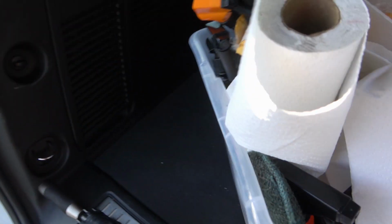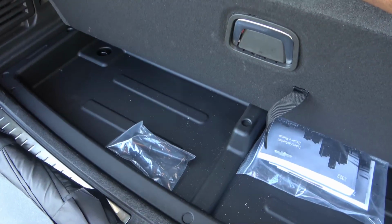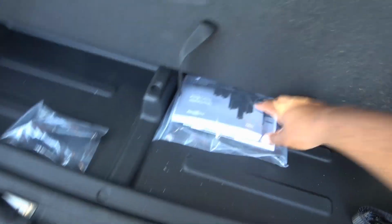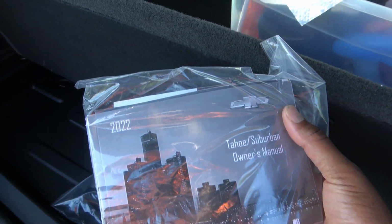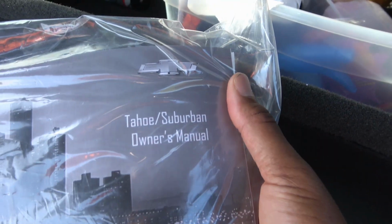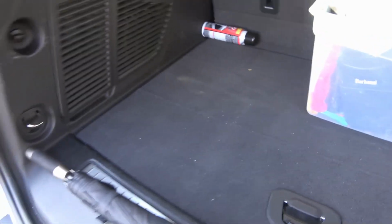You also have, let me move this stuff up, a little bit more extra cargo space down here, but definitely not a whole lot. I guess all you can put there is some paperwork. Actually, that's funny, that's where they hid the manual. Yeah, for the 2022. And it's funny because it says Tahoe Suburban, which goes to prove that this is basically the same vehicle.